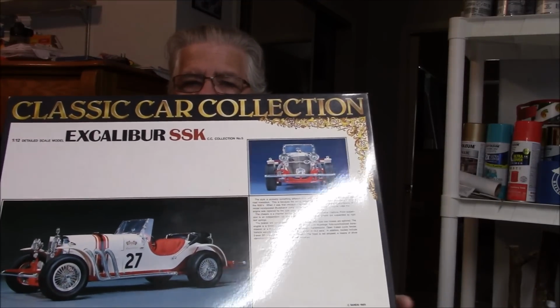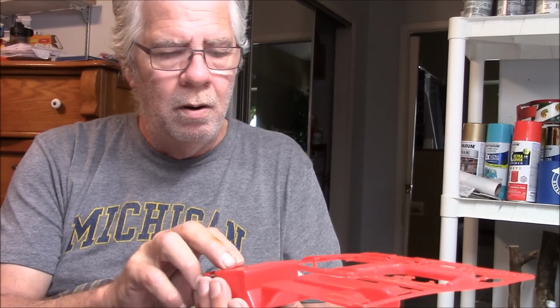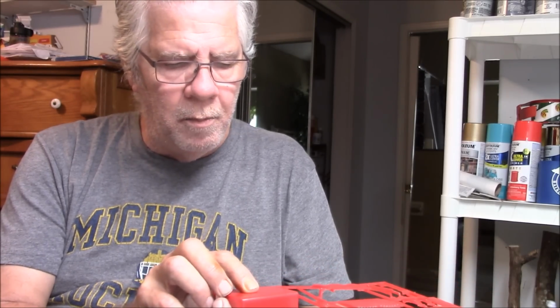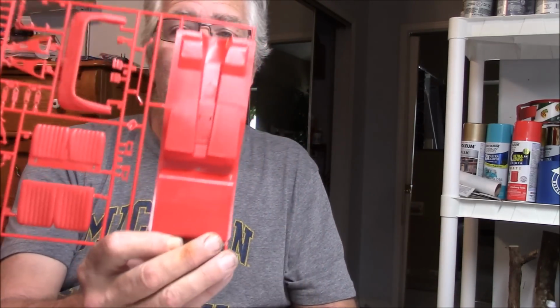So, like I said, this is a Bandai kit. It is the Excalibur SSK. And I looked on the box for a date, but could not find one. But like I said, I just opened this up this morning while I was spreading everything out here, because I'm going to show you what's in the box, because there's some really cool stuff in here that you got to see. But on the bottom of the interior floor pan, it is dated Bandai 1985. So that's how old this kit is.